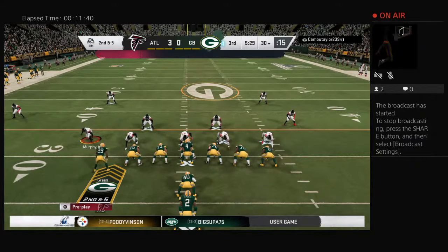Check 37, check 37. Tight dog, tight dog, tight dog. Shift, watch the shift.